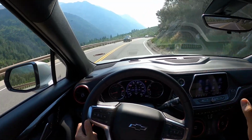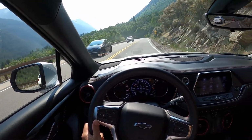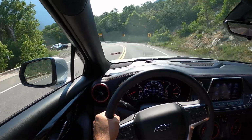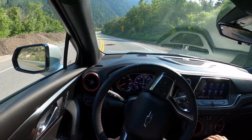Aside from that, it's got nice creature comforts. It's got dual zone climate. It has heated and cooled seats, and it's got Apple CarPlay and Android Auto, so you can hook up your phone and make the screen look like your phone. Really cool on the tech side of things, and just overall really good.